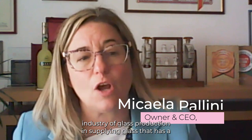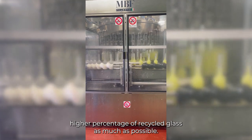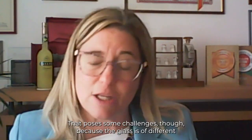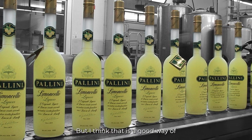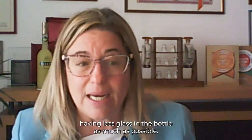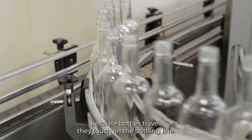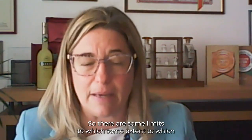Some of the action can certainly be to help the industry of glass production in supplying glass that has a higher percentage of recycled glass as much as possible. That poses some challenges though, because the glass is of different quality, of a different color, it might have some changes, but I think that is a good way of moving forward and communicating this. On the other side, also working, I think, on having less glass in the bottle as much as possible. We have to think of security though, because bottles travel, they touch on the bottling line. So there are some limits to the extent to which we can reach.